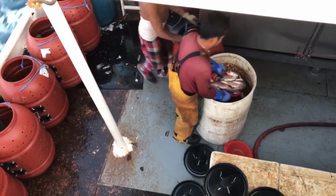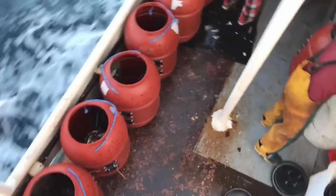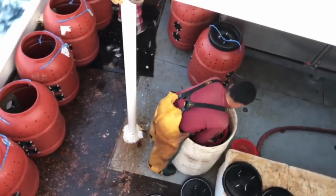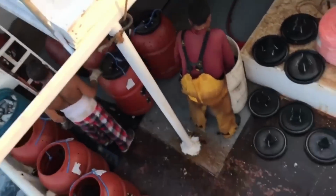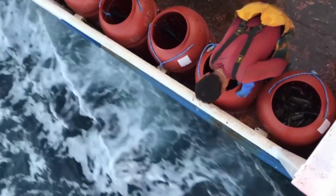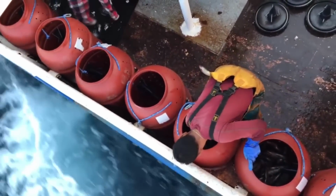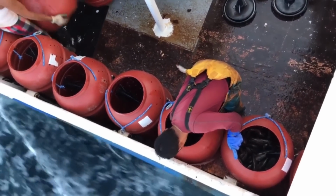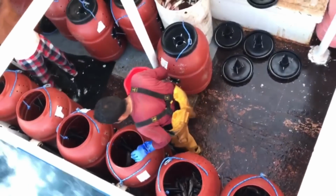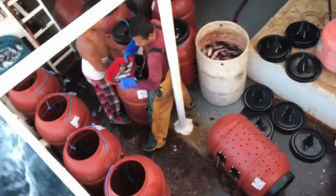If caught in large quantities, some vessels may have specialized on-board tanks to keep eels alive longer, especially during long sea voyages. After returning to shore, eels will be distributed to various consumption channels such as seafood markets, restaurants, or processing facilities. Live eels have higher value because they can be used in fresh dishes such as braised eel with banana and bean curd, stir-fried eel with lemongrass and chili, or eel soup.